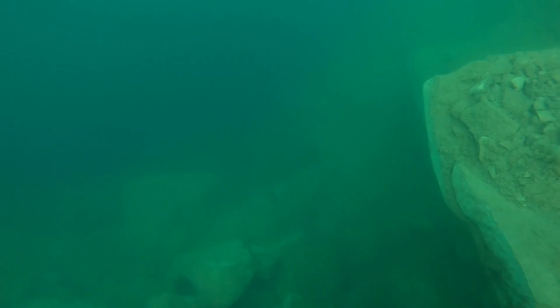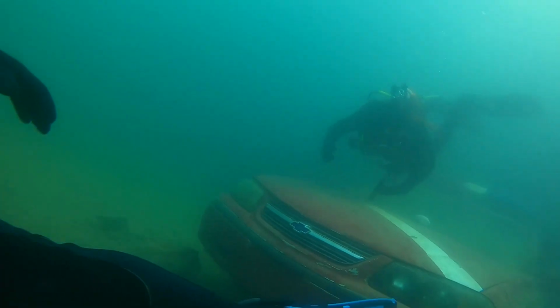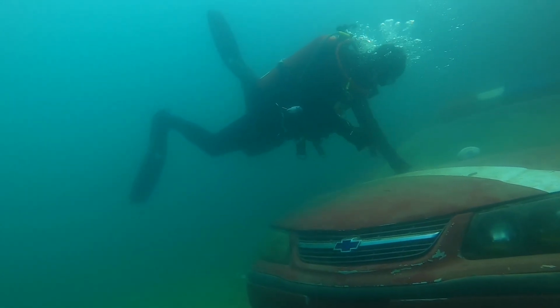Took a quick look. Did not see anything of interest. I think you'll see some spoonbills down there sometimes. Not today. Back to the car. What is that on the windshield?